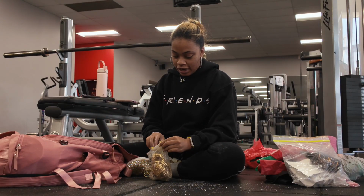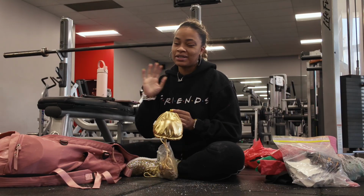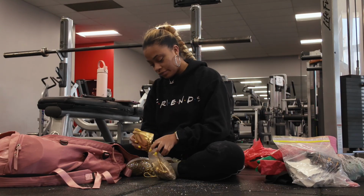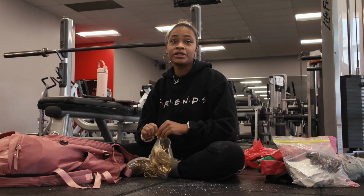This is the bikini I wear every time I take progress photos. I wear the same exact thing so I can see exactly what the changes are. Progress photos that don't exist because I'm not doing anything.